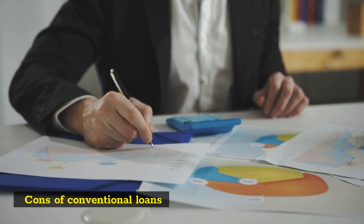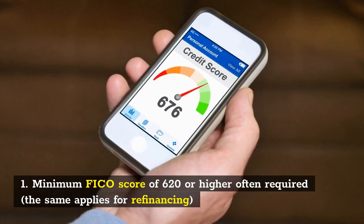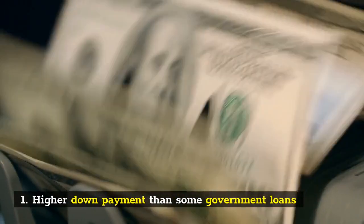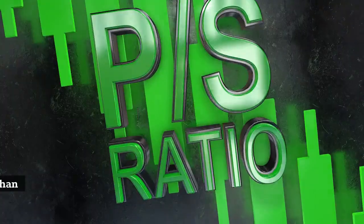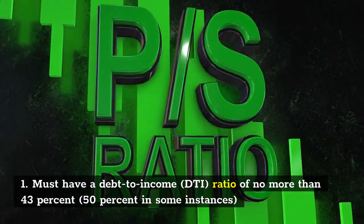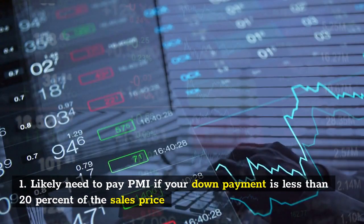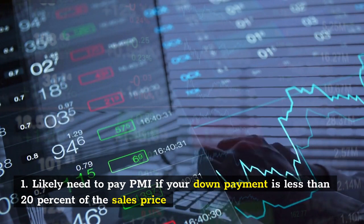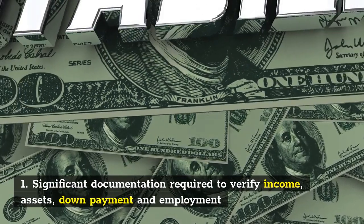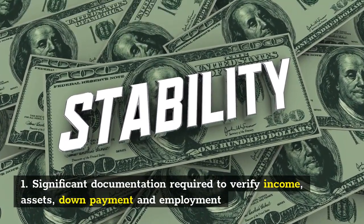Cons of conventional loans. Minimum FICO score of 620 or higher often required. The same applies for refinancing. Higher down payment than some government loans. Must have a debt-to-income, DTI, ratio of no more than 43%, 50% in some instances. Likely need to pay PMI if your down payment is less than 20% of the sales price. Significant documentation required to verify income, assets, down payment and employment.